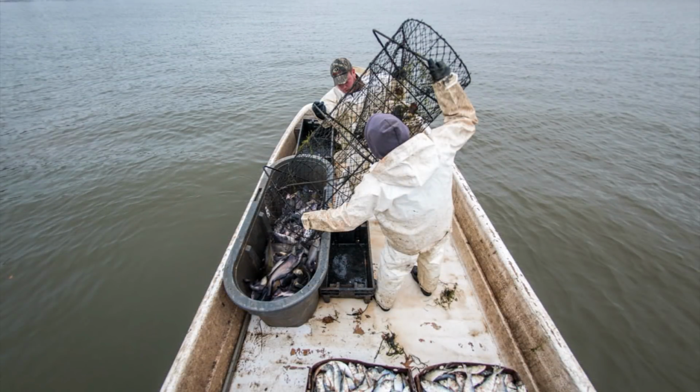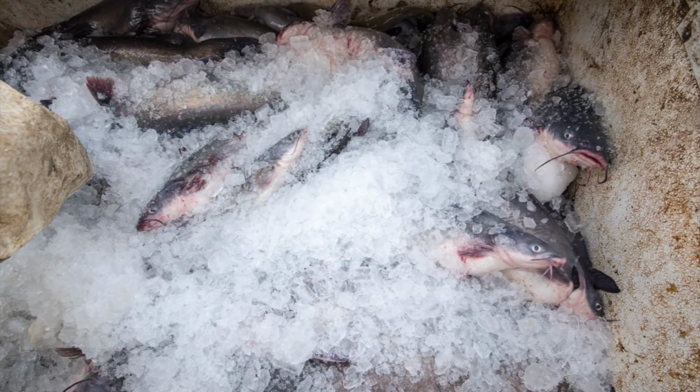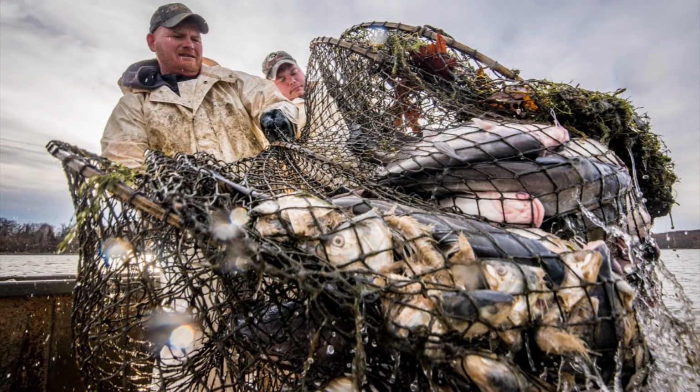We fish them about twice a week and get the fish out of them, rebait them, and set them back. The fish stay alive in the pot. All the fish are alive when we get them out of the pot. They're iced on the boat. I ice mine on the boat. Some people use live boxes, but I ice mine right on the boat.